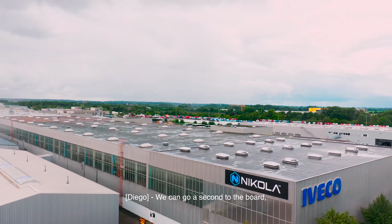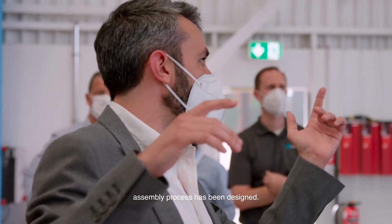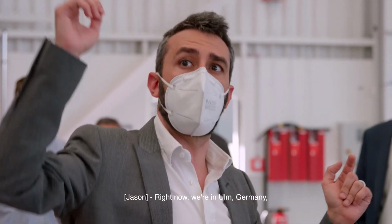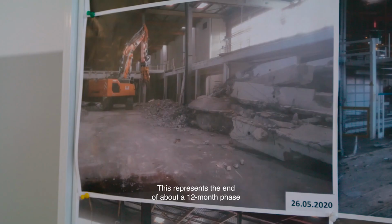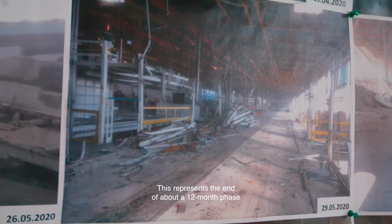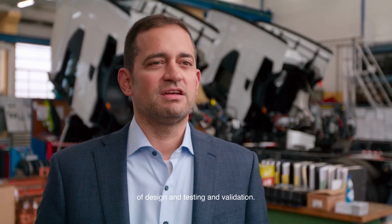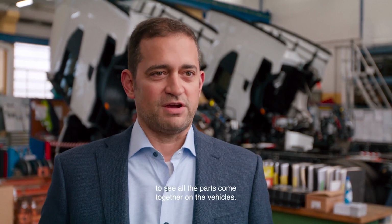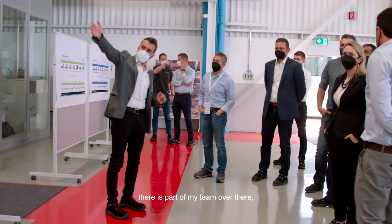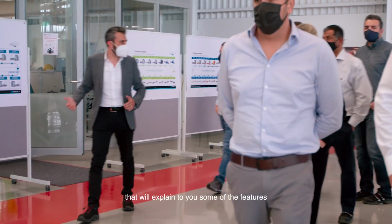Can we go a second to the board so I can just explain you a little bit how the assembly process has been designed. Right now we're in Ulm, Germany at our joint venture partner Iveco. This represents the end of about a 12-month phase of design and testing and validation, and it's great to be here to see all the parts come together on the vehicles. We can move to the first station.